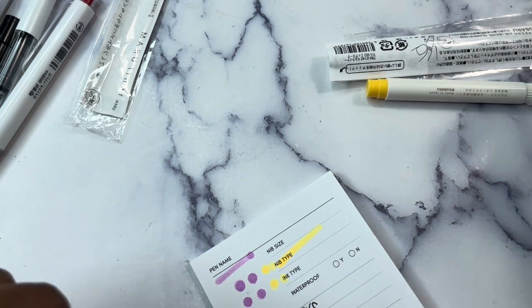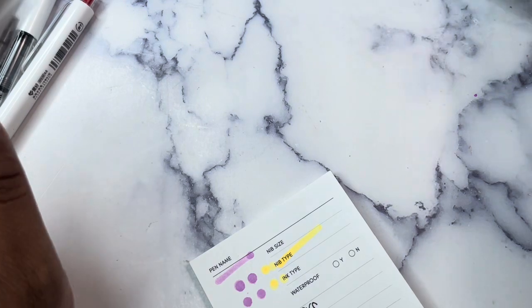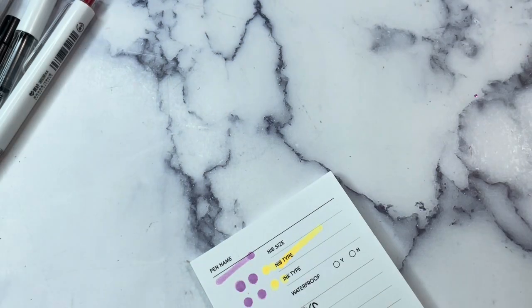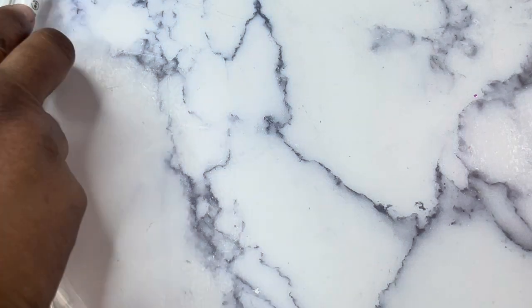So that is the cloth and paper haul, and what I picked up there. All right, let's get into these Erin Condren things.